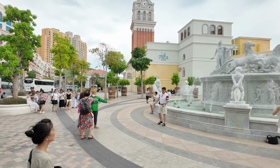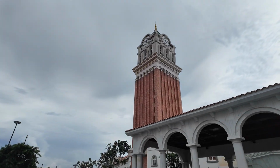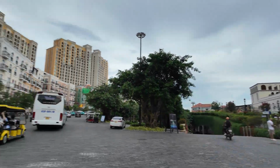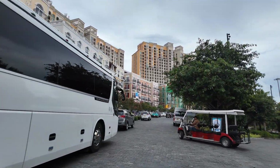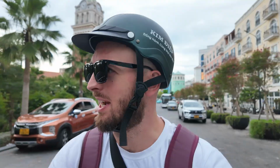This would be the Italian city center. We have the fountain behind me, it's not the Trevi. We have a big clock upstairs that will show us the hour. Well, this is Italy, but in Vietnam. Actually, it might be Monaco. I'm not sure if I should start speaking in French or Italian. But yeah, let's go and explore this beautiful city called Sunset Town.